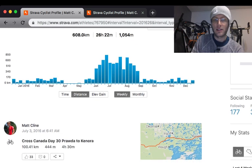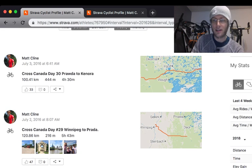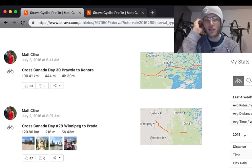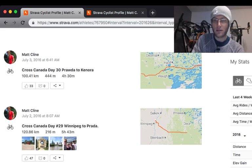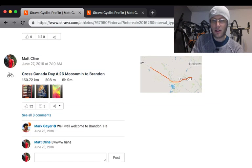Next, now we're getting into Ontario, which is basically the forest of Canada. It's just solid trees, humidity, as you can see in the picture here. Lakes like crazy. So I'm going to go to the bottom. We're still in the prairies, cruising along.